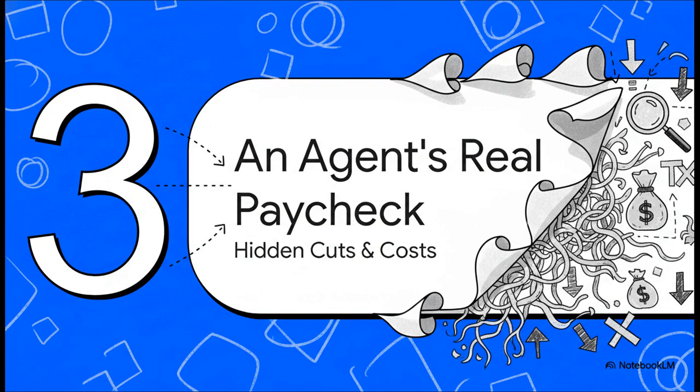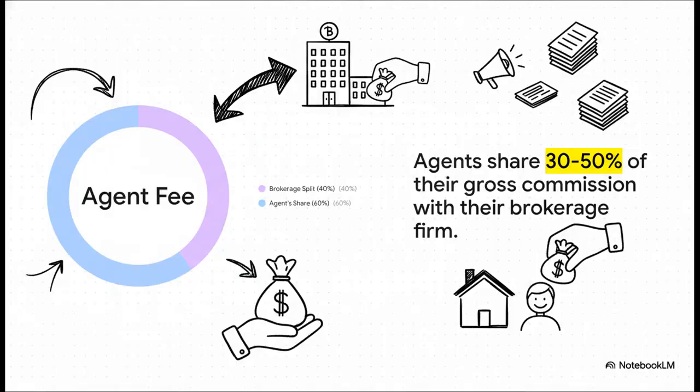All right, section 3, an agent's real paycheck. This is where we get to the hidden cuts and costs. This is the real aha moment. We're going to peel back one more layer and see what an individual agent actually takes home after all is said and done. And here it is, the next big split.